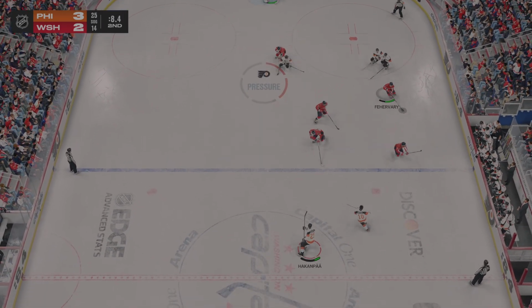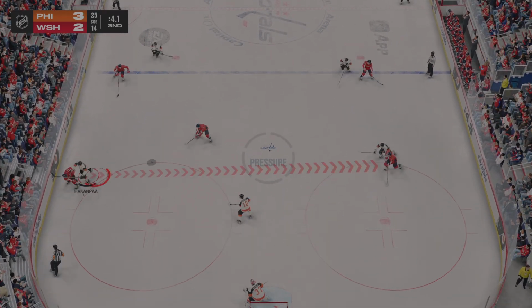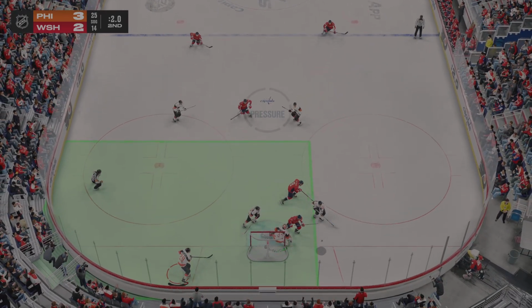Washington's got the puck in the defensive end. Philadelphia's got a hold of it against the wall. And the defenders come up with the puck. And he takes the pass.